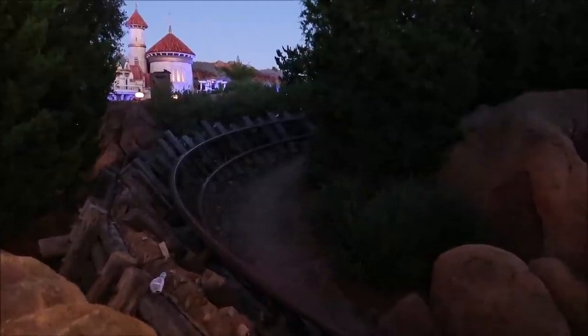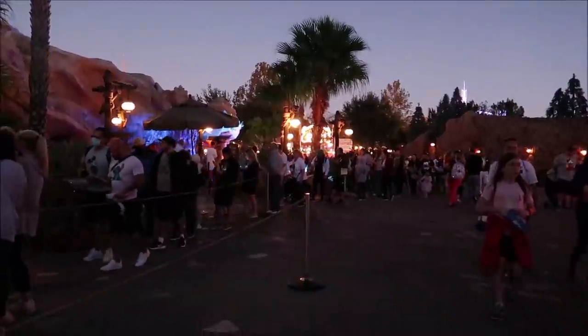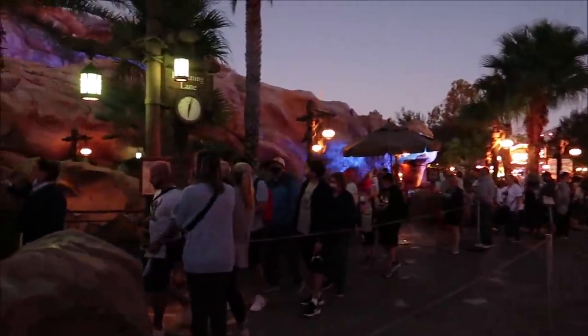But now we have to see what the wait time is actually posted for standby. It looks like the standby wait time is 95 minutes. And there it goes. It also looks like the Little Mermaid, it kind of has a similar situation. This is the line for the Lightning Lane right here to actually get in the Lightning Lane. And the standby wait time is 25 minutes.